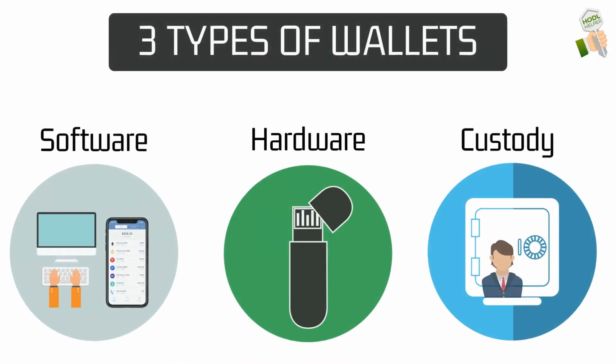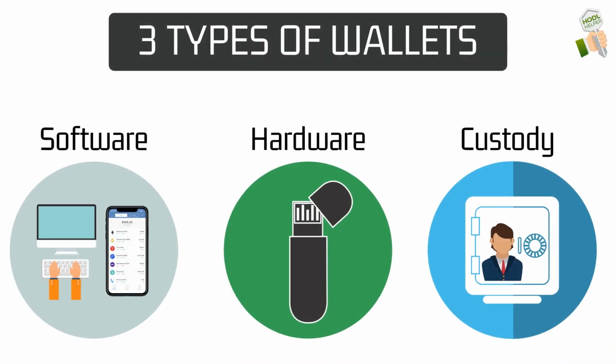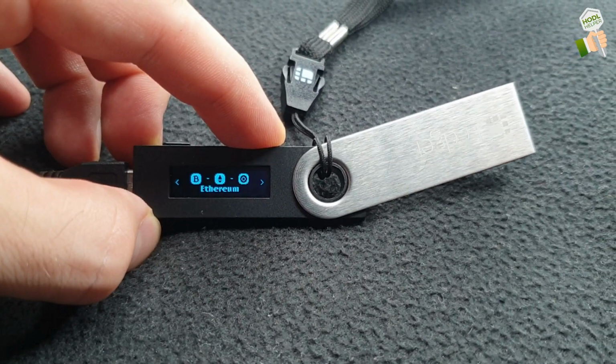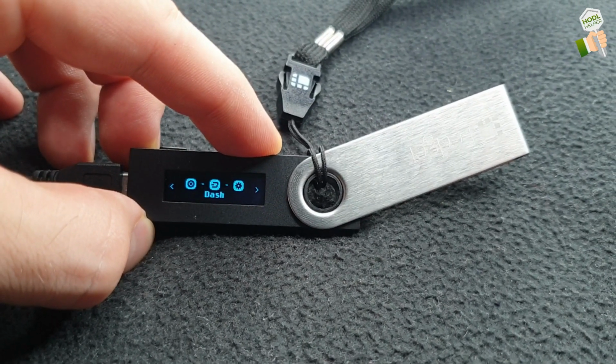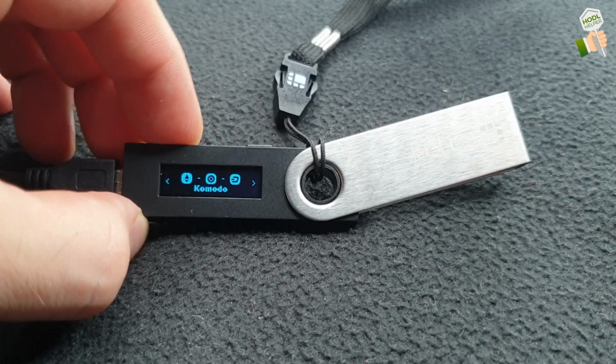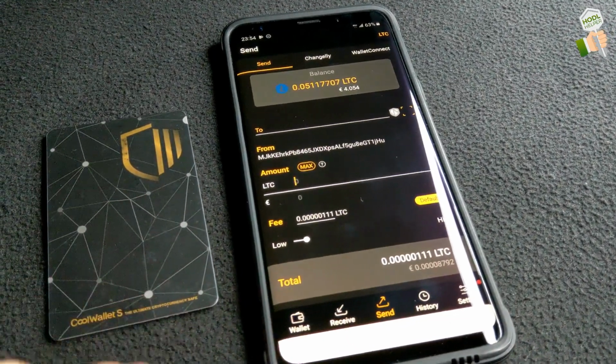And there are three major categories of different wallets: hardware, software, and custodial wallets. You can imagine a hardware wallet like a special USB stick, which has extra hardware and software in order to protect the private key. It is considered the most secure solution in order to hold your cryptocurrency, or rather the private keys, to access your cryptocurrency.